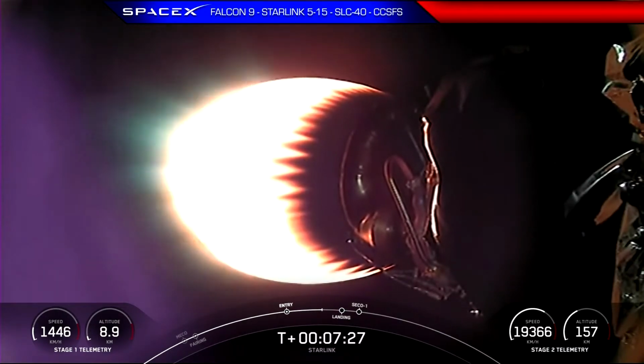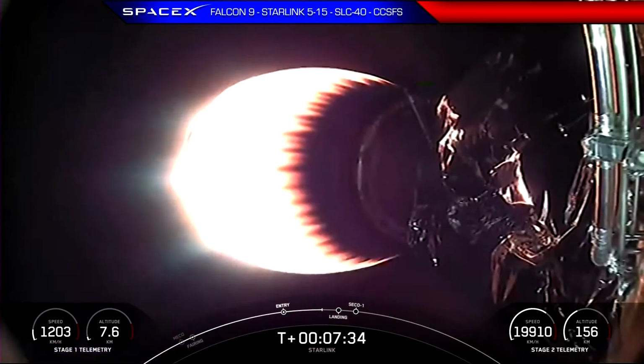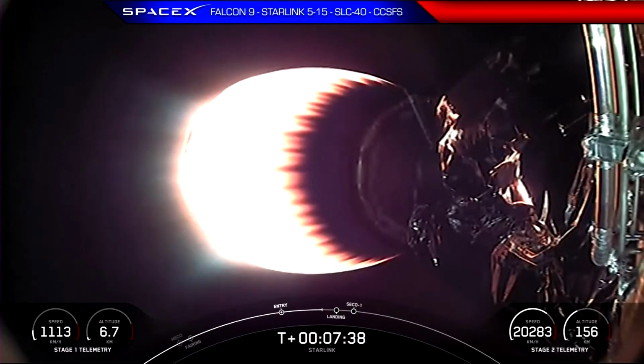Stage 1 transonic. And there's that call out that the first stage is transonic, which means it is traveling near the speed of sound. Stage 1 and Stage 2 FTS have saved. Now coming up next, we have a landing burn on the first stage, which should start in about 20 seconds from now.